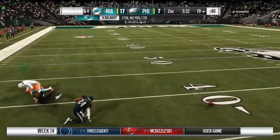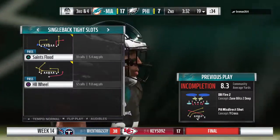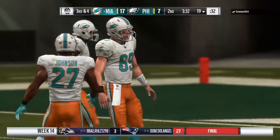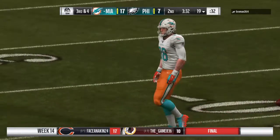And the hit jarred it loose. It's incomplete. But he kind of forced that one there, didn't he? It's almost like he predetermined where he was going to go with the football. Yeah, he wasn't really going through progressions. He wanted to go to his top guy. You do that against this defense, they'll make you pay, won't they? Yeah, they certainly will. They react very quickly to the thrown football.